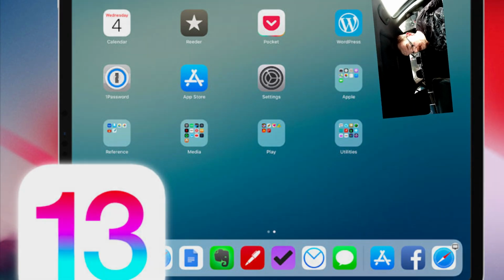Okay, I'm going in the store, so don't worry, I'm going to show you how to use the voice control. The voice control settings in iOS 13 for iPad, and these are just some of the settings that I've learned, but I'll show you where to find all the other commands, and maybe then some customization, I'm not sure yet.